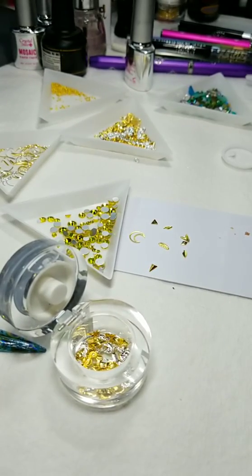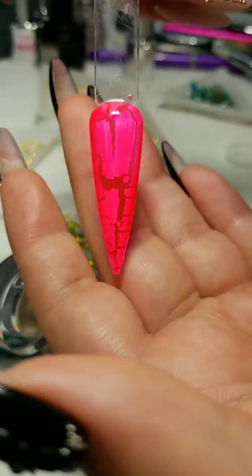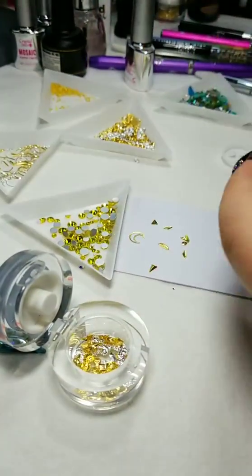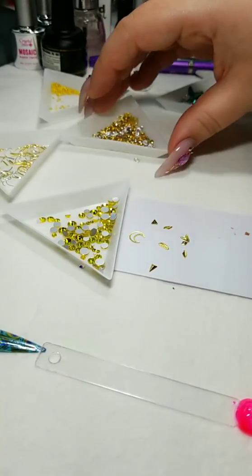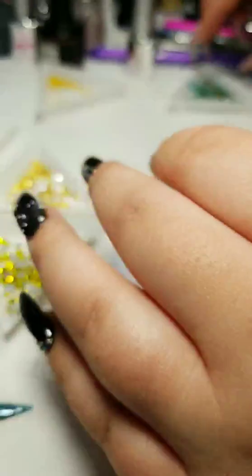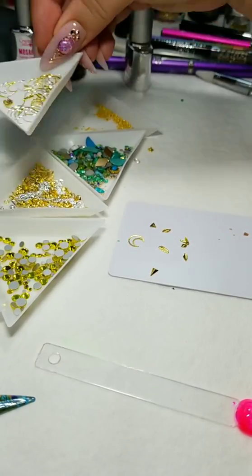Alright. So here, this is what it looks like right now. Really cool. It is transparent, so you can see my fingernail through it, in case you were wondering. Alright, now let's see if I can get some of this stuff organized-ish.